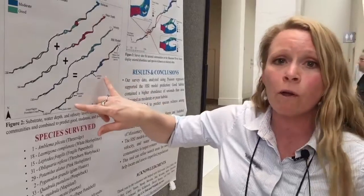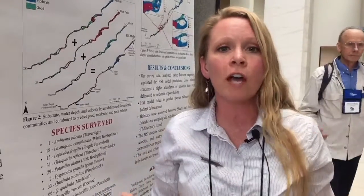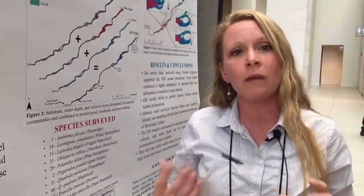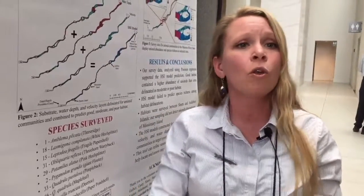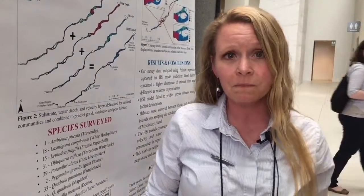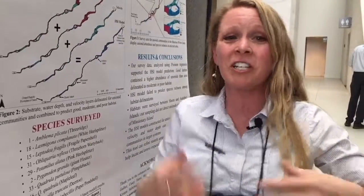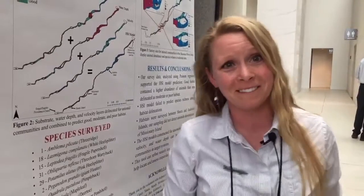So for the model that we predicted those good habitats in these areas, that's a good starting point to go out and survey. And we wanted to create a tool for people that they'd be able to use, that they can then go out and say, okay, I have this system, we don't know what's in it, and we don't know where to start. And you can use this tool as a starting point. And so that was the main goal for it. It transferred from sturgeon to unionids. It's not a perfect model, but it's a great starting point.